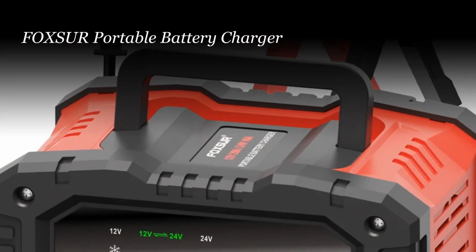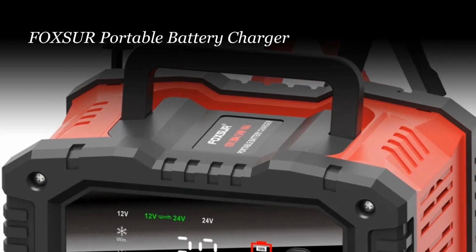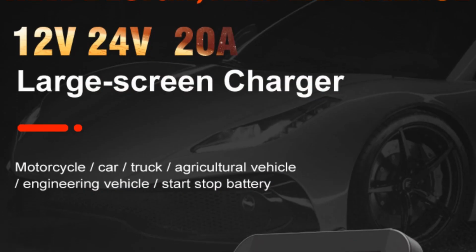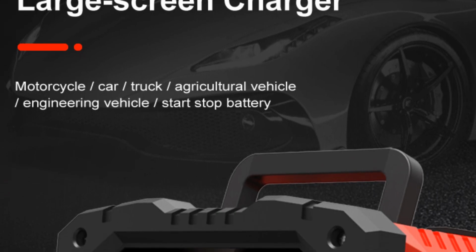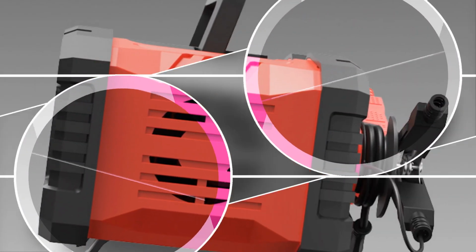Number 1, FOXSUR Portable 20A 12V/24V Smart Battery Charger. Introducing the FOXSUR Portable Smart Battery Charger, a game-changer for motorcycle and car battery repair. With a portable design and a robust 20A capacity for 12V, 24V systems, this charger is your on-the-go solution.